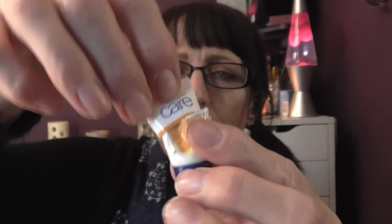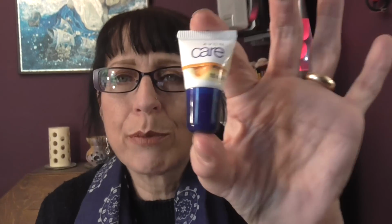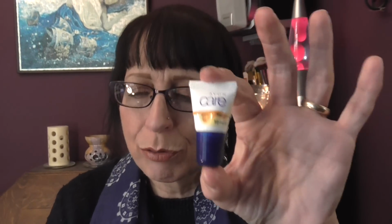We have an empty container with the hair stuck to it. Empty container of my lip balm that I use all the time, or the majority of the time. I do use this one quite often too. That's the copy of the EOS one. That one came from Singapore. But this comes from Avon, and it's a great lip balm.